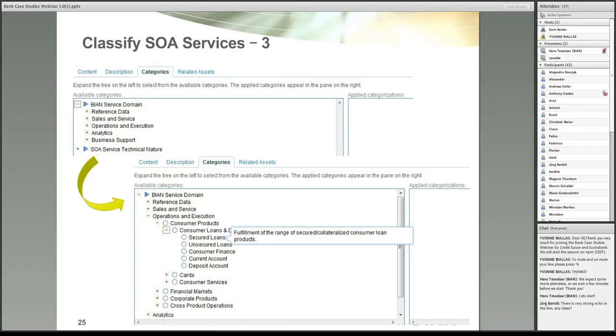Yvonne, next slide. So the second use case that I would like to describe is to classify, oh no, sorry, I haven't gotten to the second use case yet. This is still the first use case.